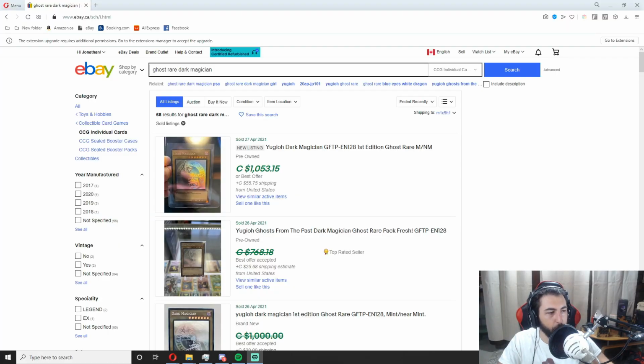So guys, we're going to take a break from Pokemon for a second to talk about this third card. It's from a recently released set, Ghosts from the Past. One of the OG, the first Yu-Gi-Oh cards ever made. It's one I've talked about in future videos about this original art, and I personally love it. That card is the Ghost Rare original art Dark Magician from Ghosts from the Past.